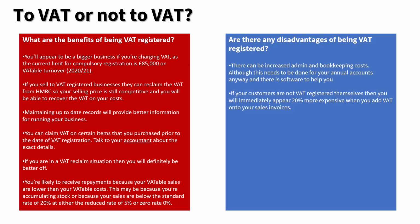The negatives: there is an increase in admin and bookkeeping costs. So if you're able to do all your bookkeeping and your accountancy yourself, great. Probably very little cost to you, probably more time. But if you've got an accountant, that will be more work for them, so it will cost you slightly more. But again, go back to why you're being VAT registered. Is it because you need to be over 85,000, or you want to be because you want to appear bigger?